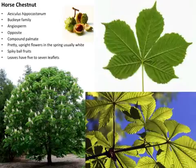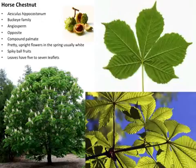The next plant, our last plant in this group of trees, is horse chestnut, and it's our favorite scientific name, Aesculus hippocastanum. And so this is horse chestnut. It's in the buckeye family. It's an angiosperm. It has alternate or opposite leaf arrangement. You can see that here. And it is a compound palmate leaf.